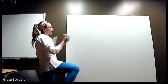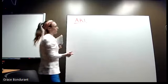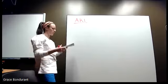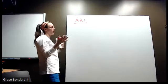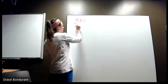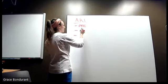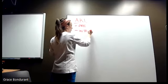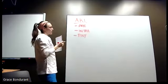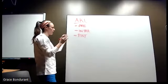Okay, so acute kidney injury isn't always from long diabetes or long hypertension. It can be from all sorts of other things, and there are so many different causes that they categorize them into three potential options. You remember what they're called? Yeah, pre-renal, meaning before the kidney. Intra-renal, meaning the problem is within the kidney itself, and post-renal, meaning something's happening after the kidney. They make these three to make it more understandable.